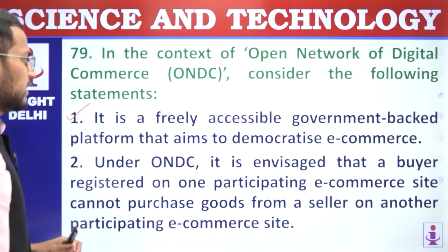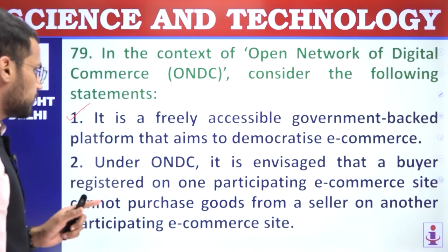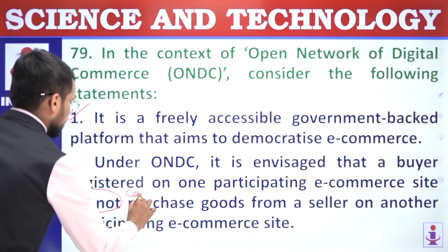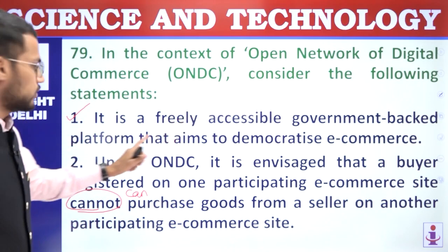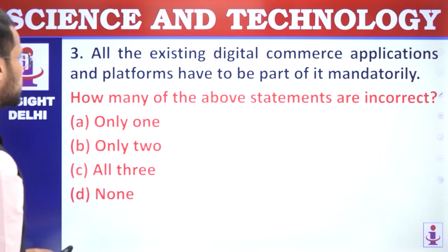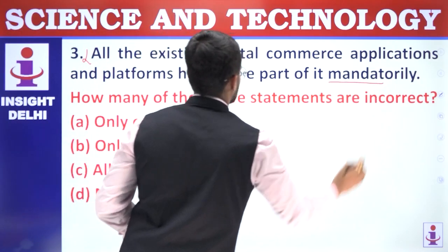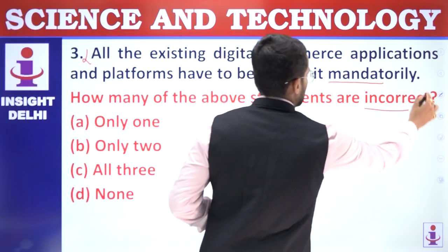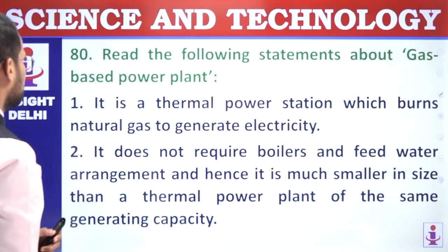Second, under ONDC, it is envisaged that a buyer registered on one participating e-commerce site cannot purchase goods from a seller on another participating e-commerce site. This is incorrect. That buyer can purchase goods from other e-commerce sites as well under ONDC. So, second statement, that's why, is incorrect. Third, all the existing digital commerce applications and platforms have to be part of it mandatorily. No, this is not mandatory, it is voluntary. And that's why third statement is also incorrect. So second and third statements are incorrect. We are supposed to find out incorrect statements only. So two statements are incorrect. Answer is B, only 2. 79, answer is B.